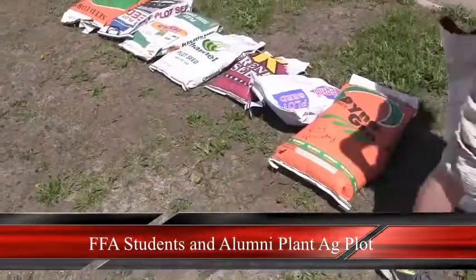Spring has finally arrived, and our FFA students and alumni were able to plant the egg plot on Thursday, May 16th. Local farmer and FFA alumni member Joe Flanders has more with us now.